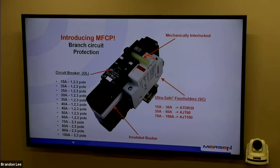A Cube fuse, you've probably seen it on your jobs, the Bussmann one. They require a spare set of fuses in the cabinet just in case they blow a fuse. Whereas with ours, it's just a standard UL class fuse. Heck, you could put the other fuse brands in there instead of ours.